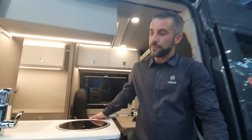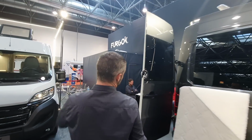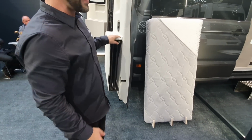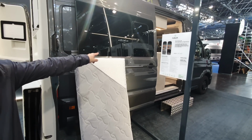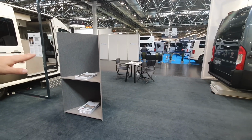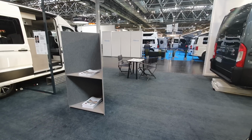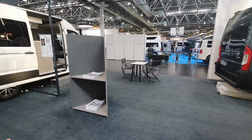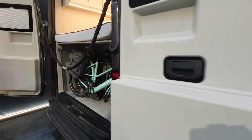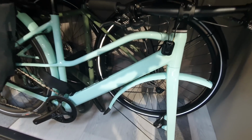One thing that is very interesting is that we always put 2 chairs in the back doors, one in each door, and a table into this door. And we have the table and the 2 chairs that are always going to be there. They are not going to move, and they are not going to make noise. Okay. And here we have the garage for the 2 bikes. Okay, very good.